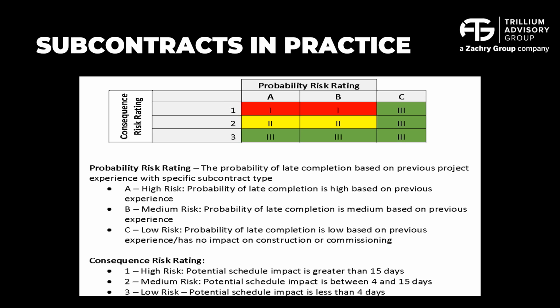Subcontracts, much like the vendors, we did a similar risk rating here. As you can see there on the probability risk rating, an A is a high risk. There's a probability of late completion based on previous experience. Now, this is where definitely we as constructors have got more experience working with a variety of subcontractors out there, whether it be heavy lift or a building that needs to be installed, or insulation on cryogenic lines, different things like that. We have looked at medium risk, again, based on previous experience, and then look at the consequences below.